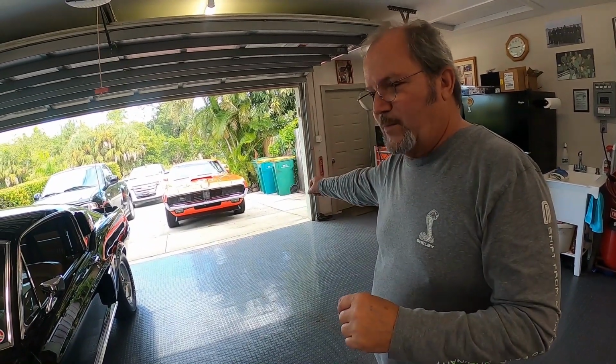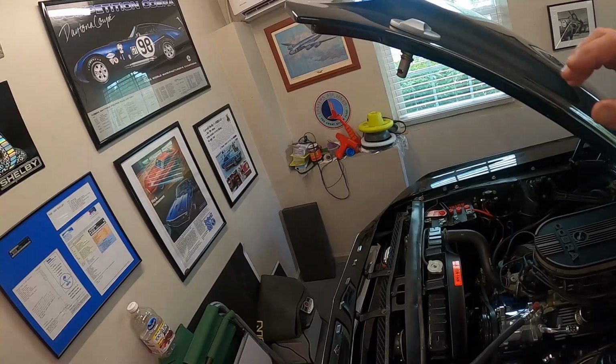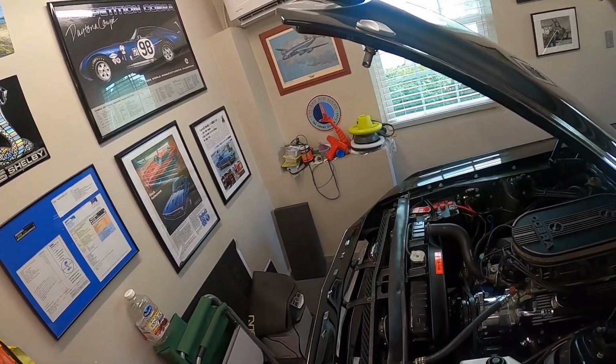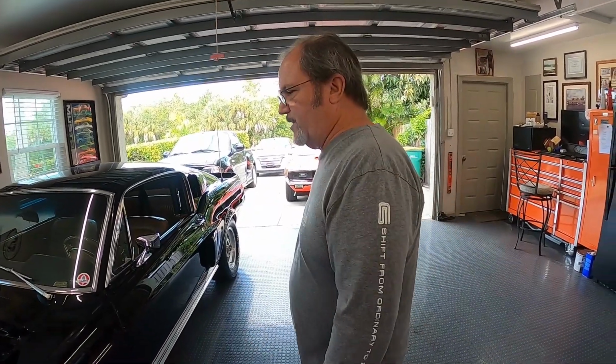Yeah. Again, Shelby being a small little company could change on a dime. Right. So what he's got here, you'll actually find on a 1970 Mach 1. Okay. So he's running months and months and sometimes a year ahead of schedule where he can make those changes with a factory. It's like turning a ship. Right. It took him a long time to get there.